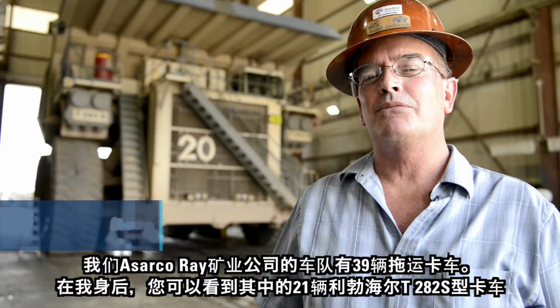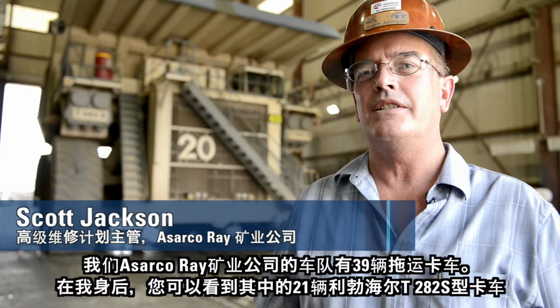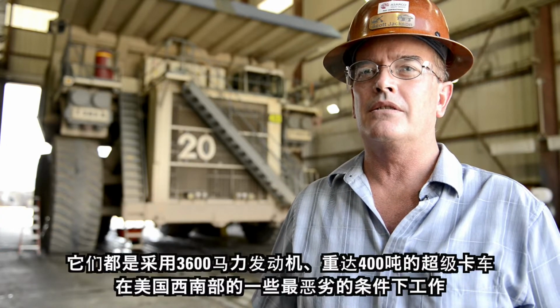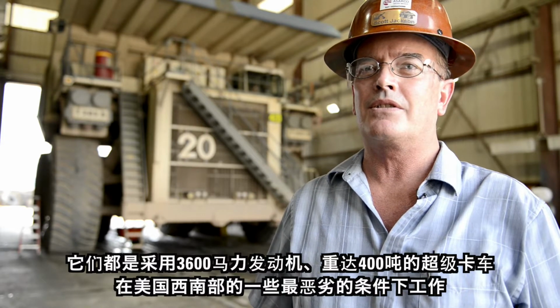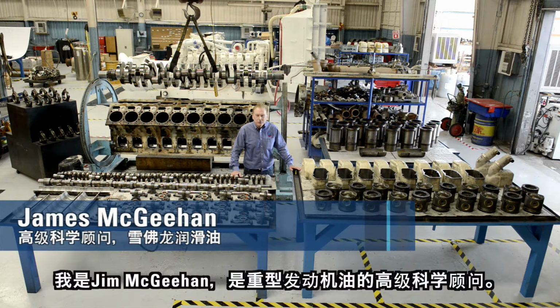Here at the Asarco Ray Mine, we operate a fleet of 39 haul trucks. 21 of those are the Liebherr T282s that you see behind me. They are a 400-ton ultra-class truck with a 3,600 horsepower engine operating in some of the harshest conditions in the southwest United States. My name's Jim McGeehan, Senior Consulting Scientist for Heavy Duty Motor Oils.